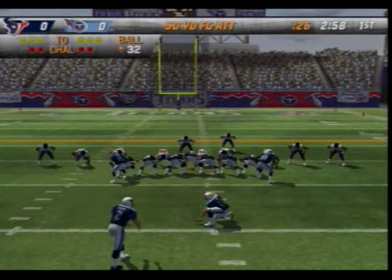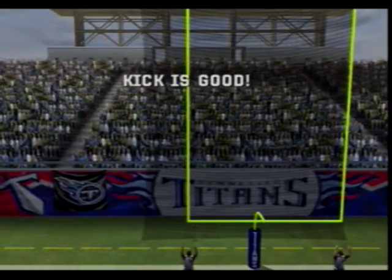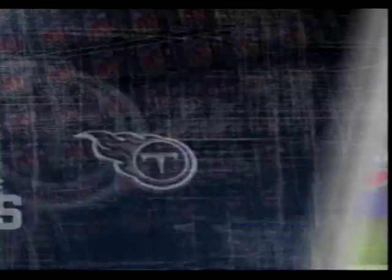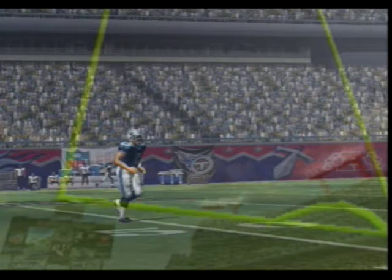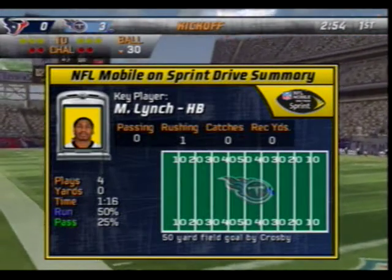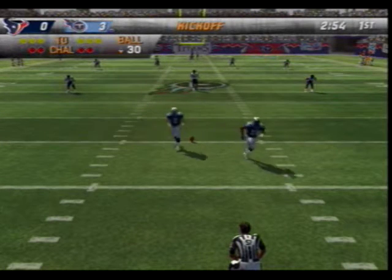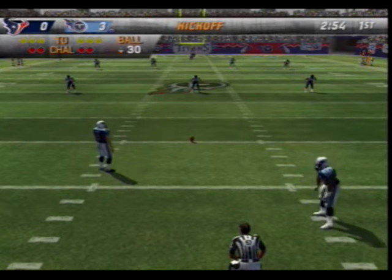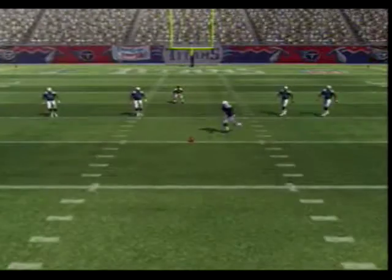Crosby will try to give his team the lead with this field goal attempt. The kick sails through the uprights. He's one of those guys who really works hard at what he does, and you can see that hard work paying off when you make a kick like this one. Good distance.